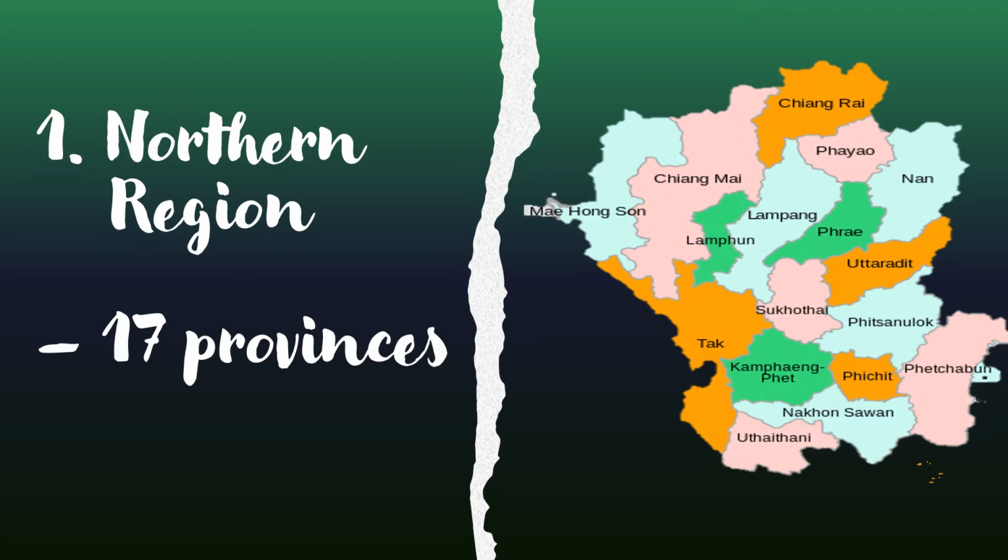The first one is Northern Region. It has 17 provinces. These are Mae Hong Son, Chiang Mai, Chiang Rai, Phayao, Nan, Lampang, Lamphun, Phrae, Uttaradit, Sukhothai, Tak, Kamphaeng Phet, Phitsanulok, Phetchabun, Phichit, Nakhon Sawan, and Uthai Thani.